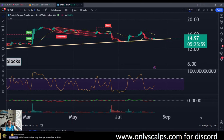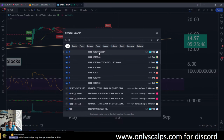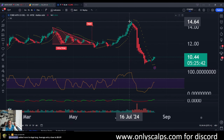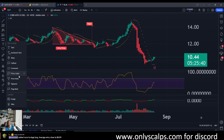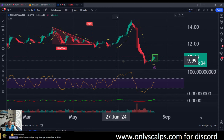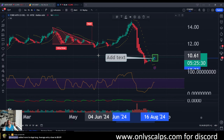And I'm going to go over here real quick. We're going to look at another stock that you guys might be familiar with. It's called Ford, and the stock ticker is F. Ford Motor Company. It just came down quite hard on the daily. But if Trump is elected, I think this would be a nice buy zone for Ford. They do have the electric fleet. They are trying to raise money.